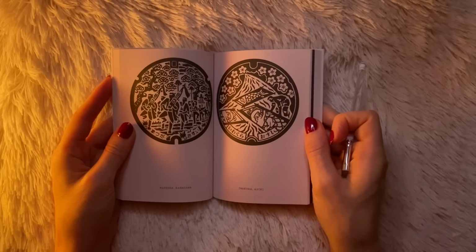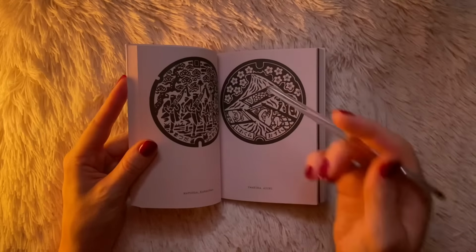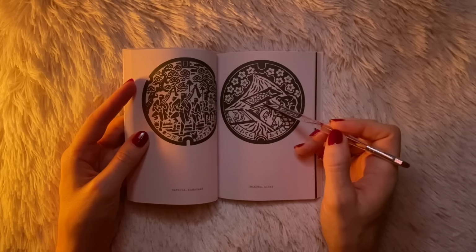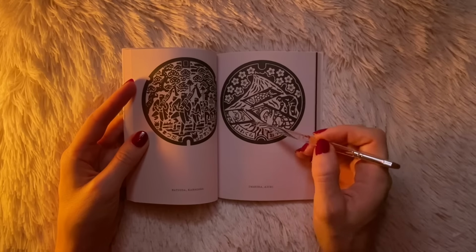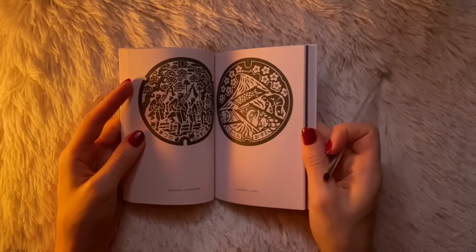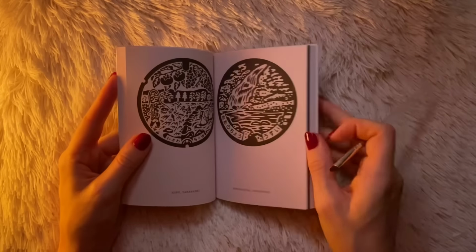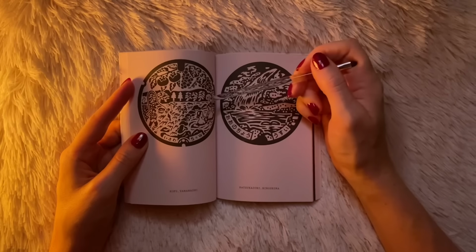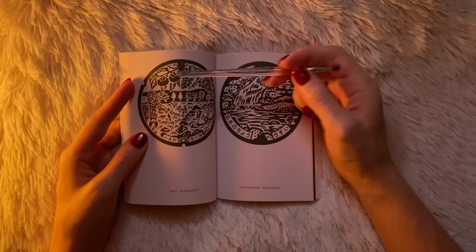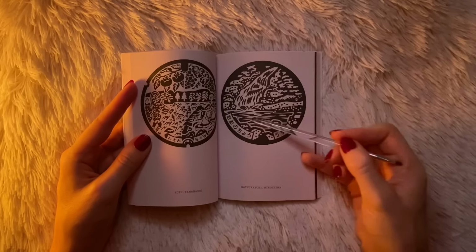Here are some people, and can't tell if these are flags or mats. I'm not quite sure. We have some bathers here. Cute little trees back here. A fisherman. Some fruit. Some grapes. Some rapids.